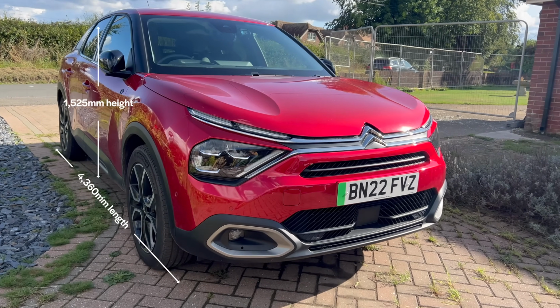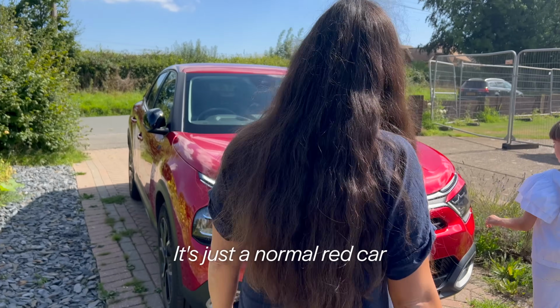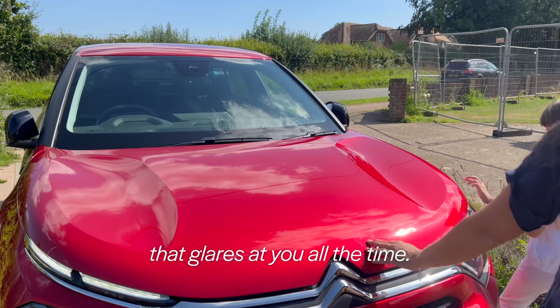The front looks pretty angry. My daughter doesn't like it because she doesn't like angry cars. It's just a normal red car that glares at you all the time. By the way, just to say, I haven't cleaned the car. I cleaned the car the other day because I was going to do a review, and then torrential rain and everything else, and the car is just a mess again.